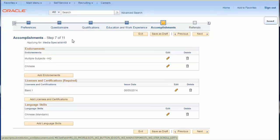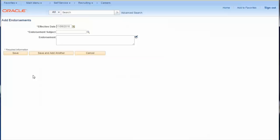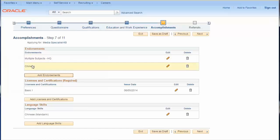Accomplishments. In this section, you will be able to add your licensures, certifications, endorsements, and language skills. You click on the Add button and then use the magnifying glass and click on Save. If you have multiple endorsements, click on Save and Add Another. Once all accomplishments have been added, click on Next.